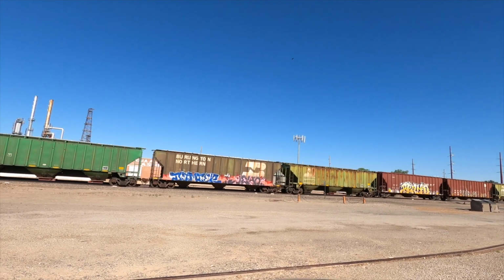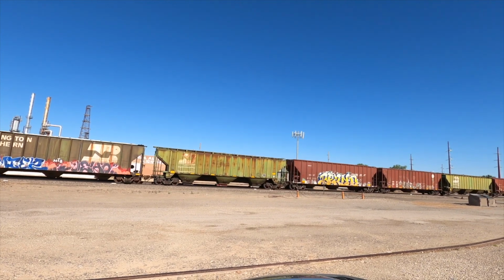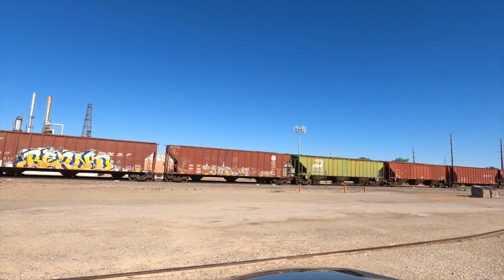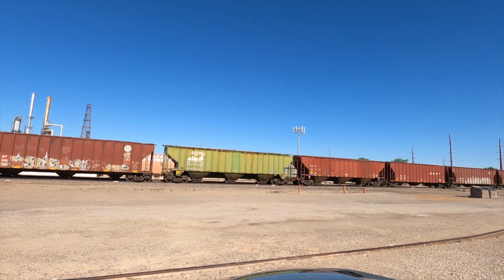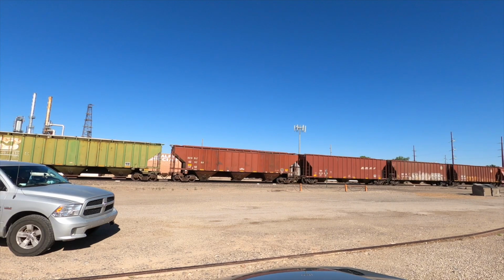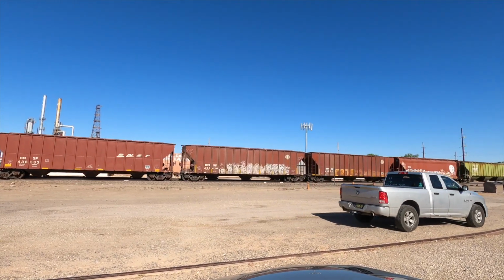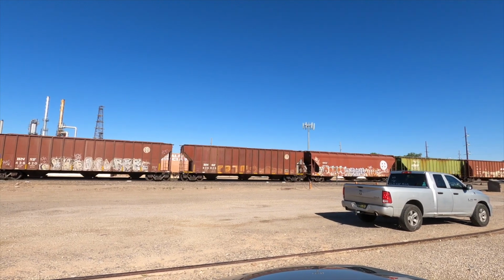Actually, I wrote this down wrong. An SD9043MAC. So again, pretty cool, neat consist to see some different variants of foreign power there. Also nice to see some of those EMD units get away from the normal GE units.